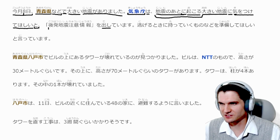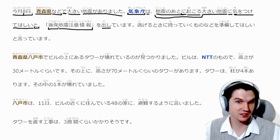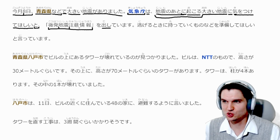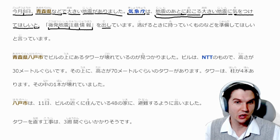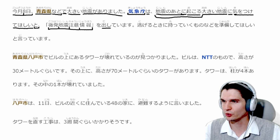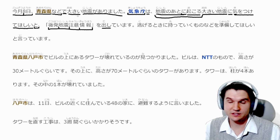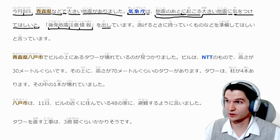And we talked about this yesterday, so I won't break this down, but basically 後発 subsequent or things that happen after the fact. 地震 earthquake, 注意 warning, and 情報 information. So information, warning information about earthquakes that will happen after an earthquake. So 後発地震注意情報を出しています. So they have put out this warning telling people they want them to be careful of large earthquakes that might happen after the earthquake.